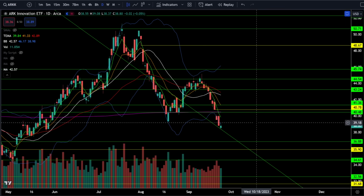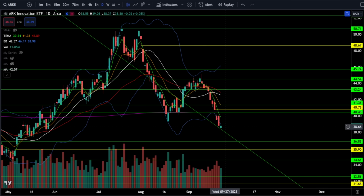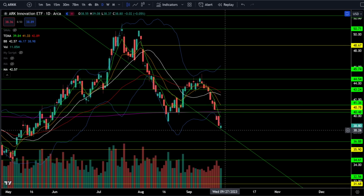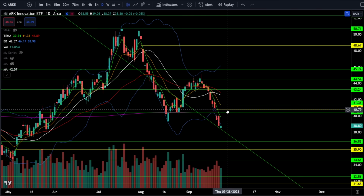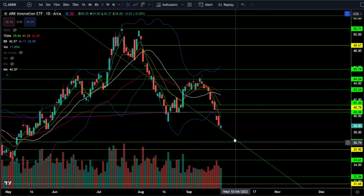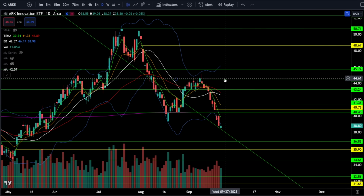On the ARKK ETF, we were flat on the day, only going down 0.05%, and we did close outside the lower Bollinger Band for the 3rd day in a row. So once again, we look oversold, due for a bounce, and the bounce could take us up to fill the gap at 40.78. From there, we're looking for resistance because that was the breakdown to the lower low. So right around 40 to 41 is going to be a critical resistance zone. Any rejection from there will likely take us down towards the gap fill at 36, and you really shouldn't be getting bullish until we can break all the way back above 44.5.